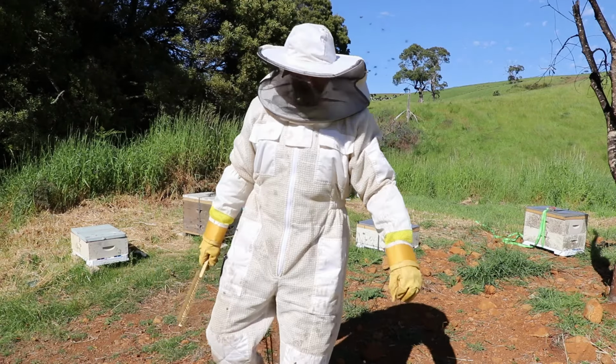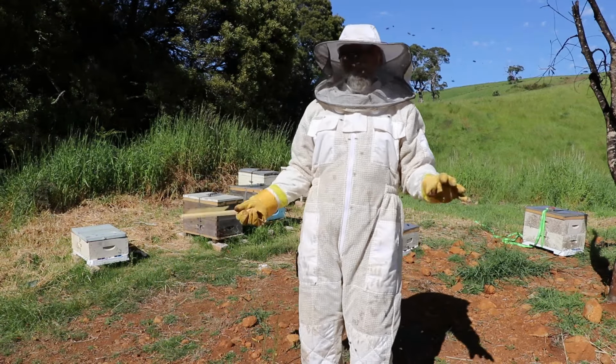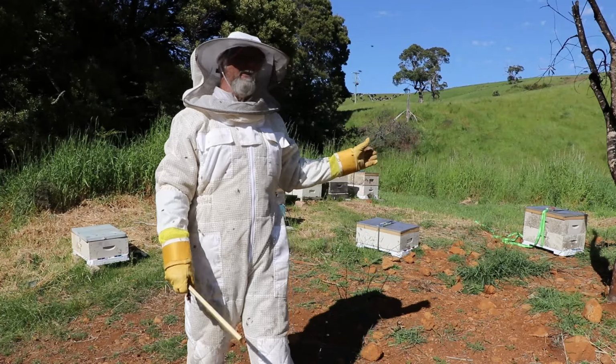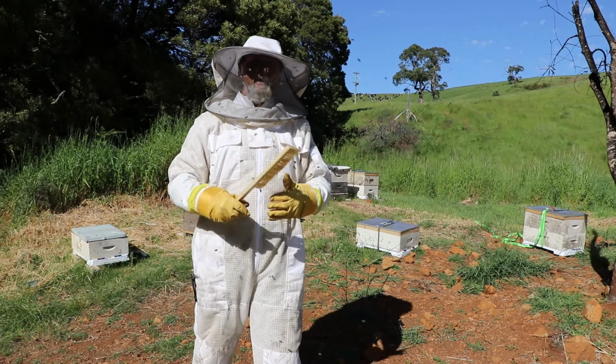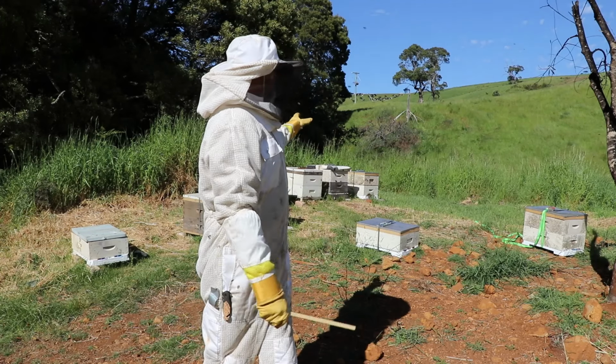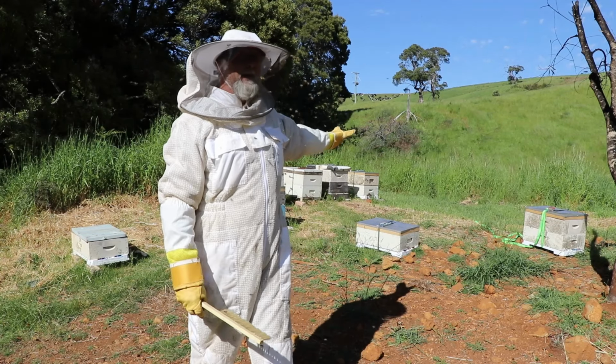Well, interestingly, most of the hives are doing really well. There's one up the end there that I actually have to put a third box on because they're starting to build right up onto the lid. There's honey, so the guys up that end one are doing really well.